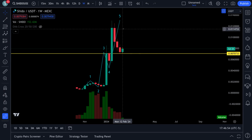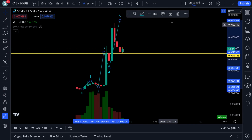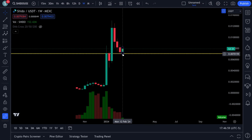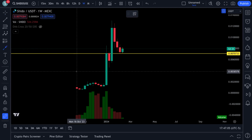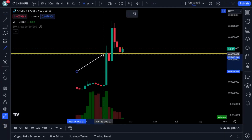All right, and now you can see the pullback down here came right down to weekly support. That is what you want to see. I was expecting this thing to bounce a long time ago, but if you're looking for a place for it to bounce, this closing candle, and we've gotten a nice bounce from this area. That is a perfect spot for a rebound.